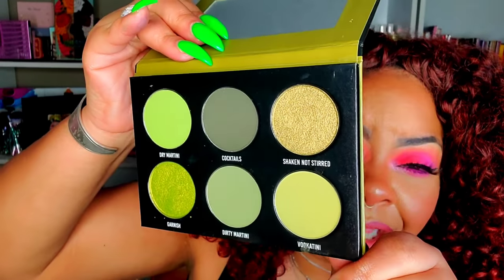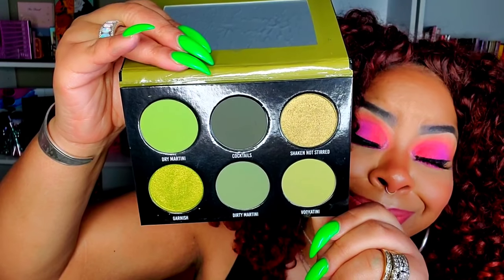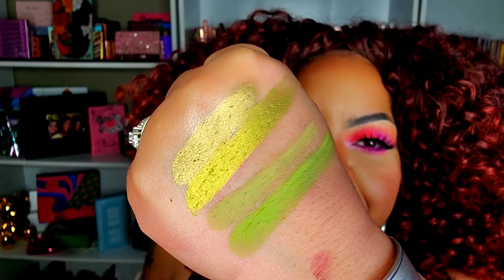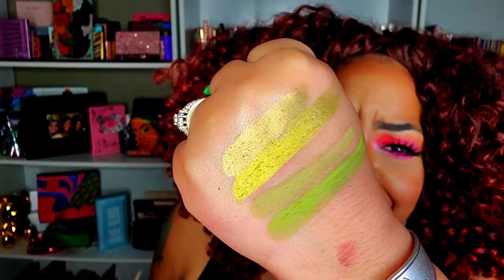Now the second palette I got is the Juicy Olive palette. I have been fighting getting this palette forever, and since hubby told me to go ham, that's what I did. And guys, would you look at that? That is such a pretty green six-pan palette. And that's one thing I can say about Gimme Glow Cosmetics, their pans are huge. Guys, do you see that pigment? And do you see the shift in the shimmers? Man, I can't wait to use this palette.